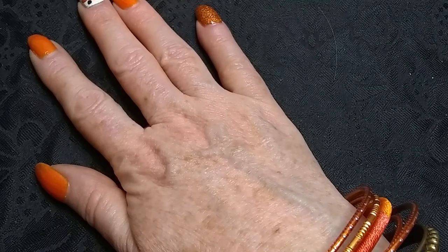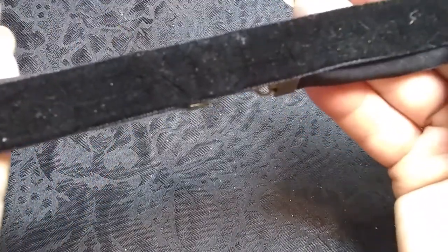And we're just going to jump right in. Here's a little velvet choker. Velvet choker. Remember when everybody had to have one of these? In the 70s? I remember that. Oh, hey. Alright, let's grab some things that are easier to grab.